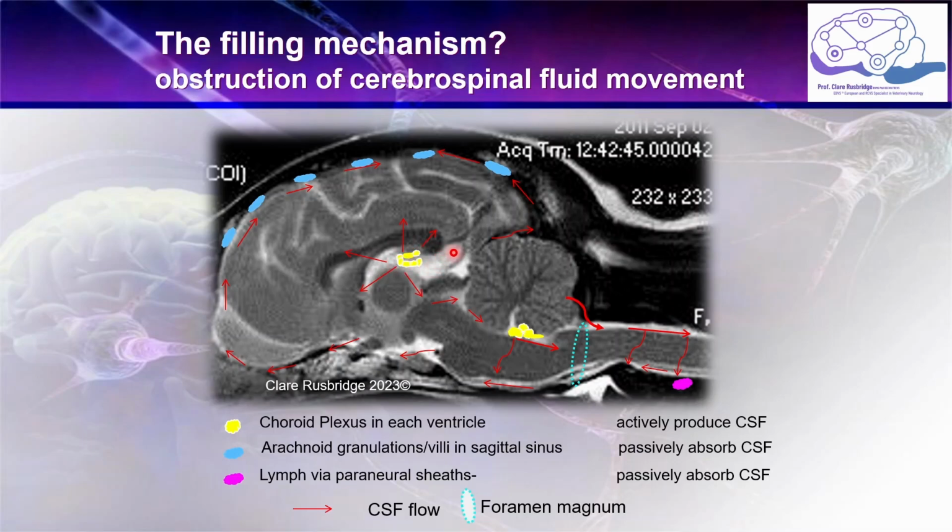And the ventricles are fluid-filled spaces in the brain, and we have two lateral ventricles, a third ventricle, which you can see here. You can just see the lateral ventricle there, and then the fourth ventricle here, which is really a slit. So there's a choroid plexus in each ventricle, and it produces cerebrospinal fluid. And that cerebrospinal fluid flows through the ventricular system, so it flows from the lateral to the third, through this little aqueduct here into the fourth, and then it comes out at the side through the lateral aperture.